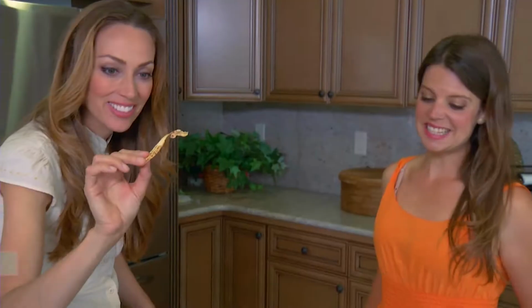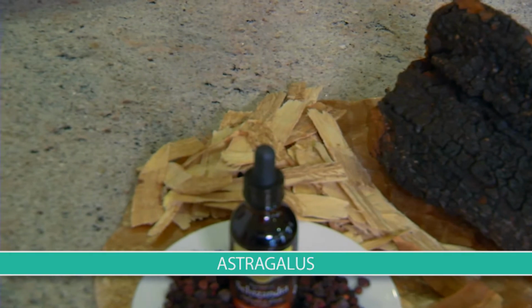Incredible. And I see we have some other items here. What are these? This is astragalus. This is a root. These are some of the most prized medicinal herbs that have been used for centuries to help people stay mentally sharp, physically fit, and to help us have endurance and energy.